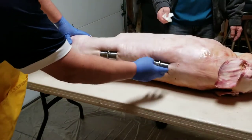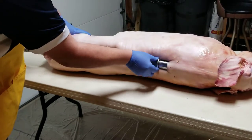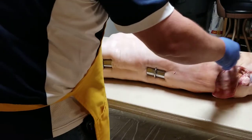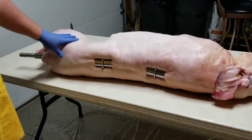And here you can see that we have these clamps right on the spine. Here's the spine. Clamp. Here's the spine. Here's the clamp. It's on here nice and tight. And then we'll secure the rest of the pig with some skewer type things that we have.